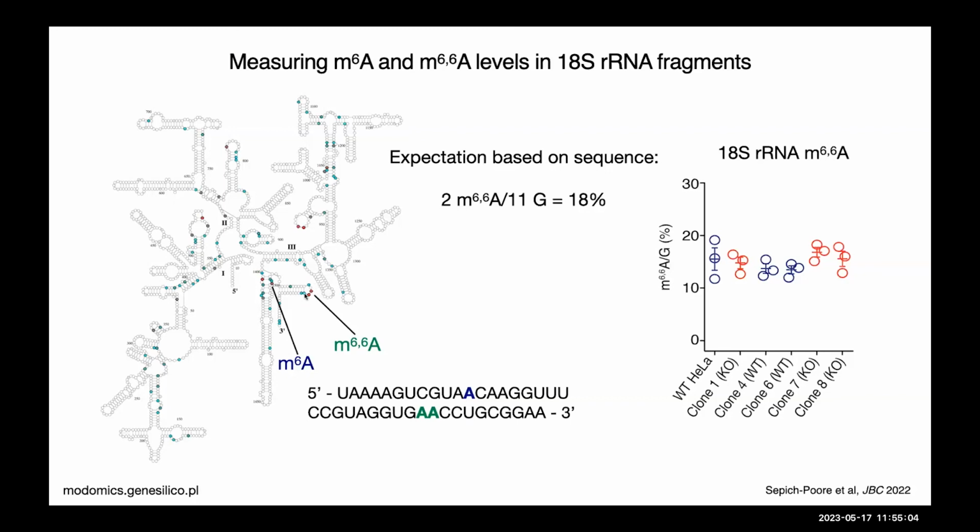So there are two dimethylated modification sites near the end of the 18S ribosomal RNA, as well as a neighboring M6A site. And so our probe flanked this sequence region right here. And when we performed mass spec on the fragment that we got from this, we found dimethylated 6A at a range of, I guess you could say, about 12 to maybe 20%. And in fact, somewhat surprisingly to me at the time, the expected ratio you might expect based on just the sequence is actually about 18%. So we were quite pleased with that.